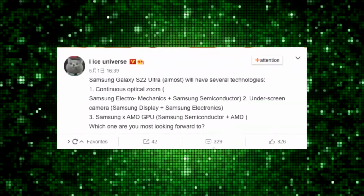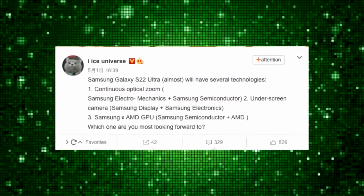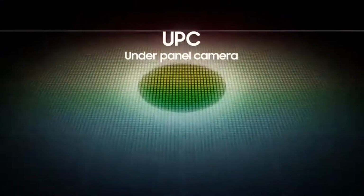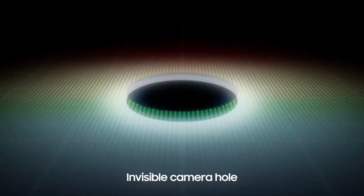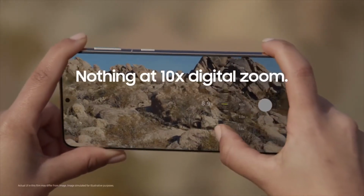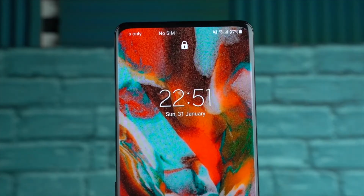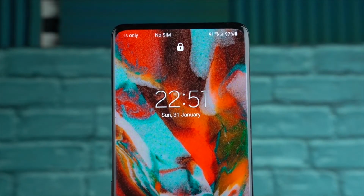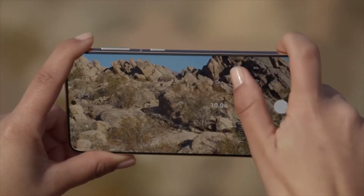Another thing that Ice Universe has mentioned in his leak is that we are also going to see an under display camera sensor in the Galaxy S22 Ultra, and that is going to be pretty amazing. As you already know from the leaks, the Galaxy Z Fold 3 is going to be coming with an under screen camera, so this is going to be pretty exciting because the Samsung Galaxy S22 Ultra is coming next year, and at that time the technology is going to be even more advanced, so we can expect that the under display camera is going to be even better. So I'm super excited about that as well.